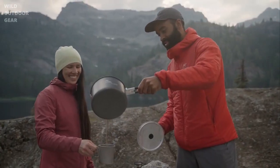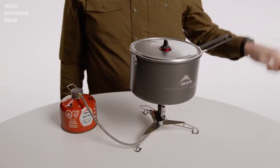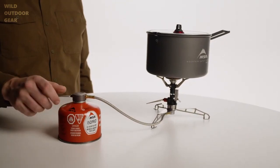Add water or food to your cookware. Do not put empty cookware on flame. Use the adapter flame adjuster to adjust the heat while cooking.